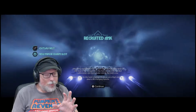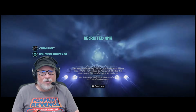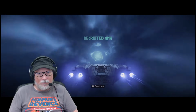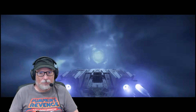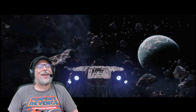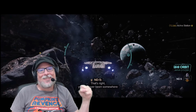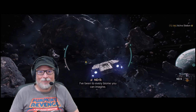So we get a little bit of an update on what we've done so far. We've progressed to the next chapter. I got a new belt, and I got a new charm slot I can equip. Wow. It's so green. This is so awesome. It's verdant.